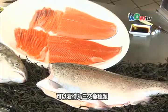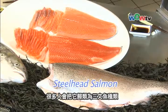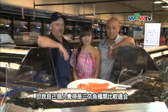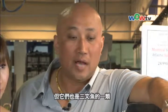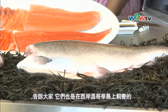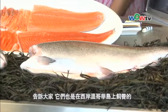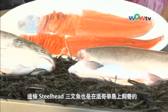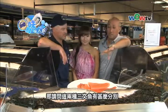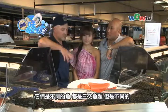It can be considered a salmon. Many people consider it in the salmon family, and then you have other people that call it steelhead trout. As far as I'm concerned, it's more of the salmon family. 呢一個叫 steelhead salmon，有啲人叫做 trout，佢都係三文魚嘅一類嚟嘅。It's also farmed from the west coast, from the Vancouver area. 咁呢條 steelhead salmon 就喺温哥華島嗰邊養嘅。So what's the difference of these two kinds of salmon? They're different fish.